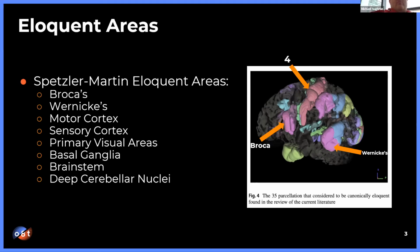And we work with a model like this. We talk about eloquence and we say these are the areas. You can see this is a rough idea of where eloquent areas are, and they typically involve the speech and motor pathways. So Broca's area, Wernicke's area, the visual system, the motor cortex, and some other areas. This is what Spetzler and Martin used. I just use this as an example because this is usually the first time anyone had to memorize a list of what are the eloquent areas.